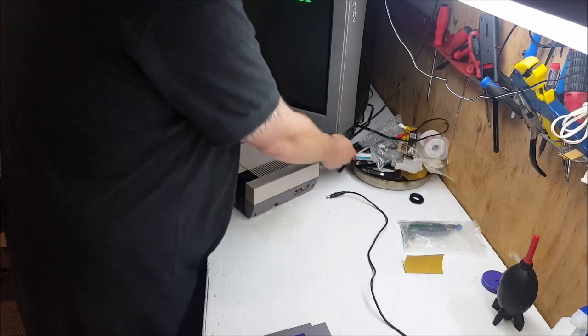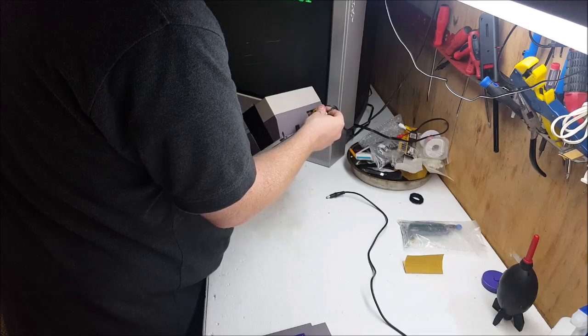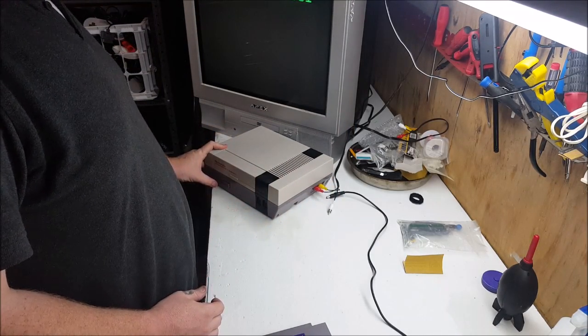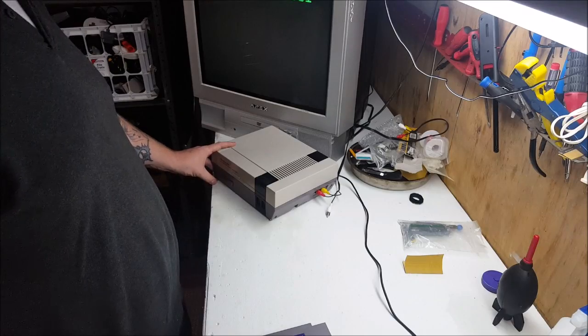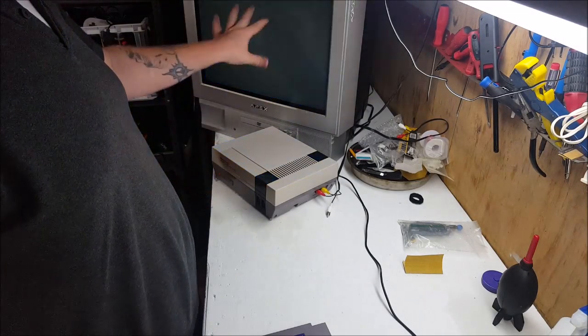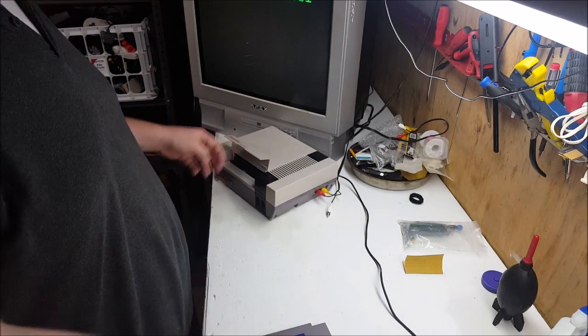So let's see. The thing right here actually screwed up on me, so I got to fix that later, but that's just another project. Anyways, we got this plugged up. Turn the power button on. Oh, power helps if power is plugged in. There we go. It's blinking blue. This is just common. There's no wavy lines, which is good. That's a problem that I don't know how to fix, at least not yet. It's not an easy fix.